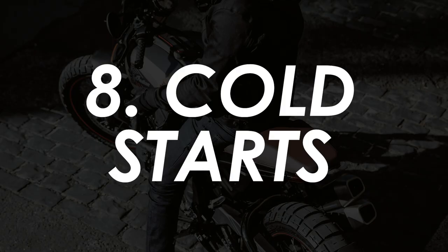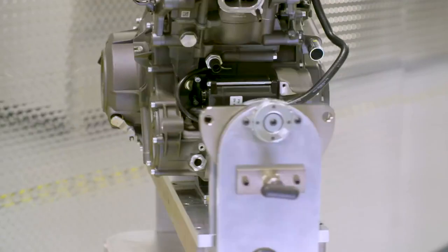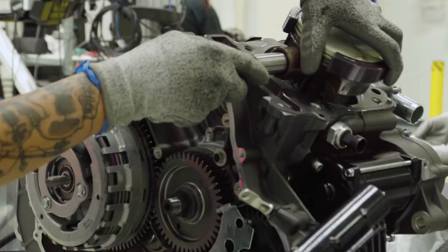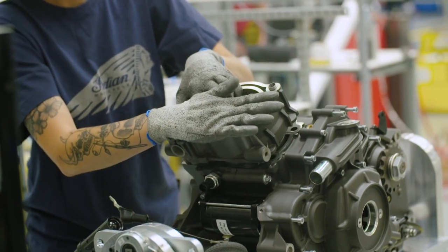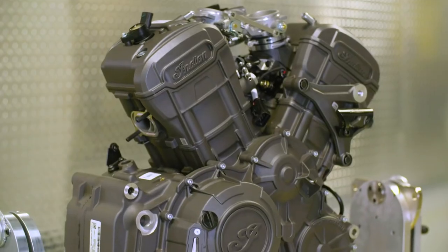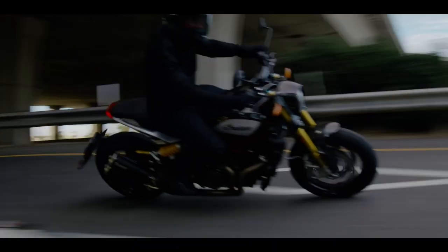In fact, I mentioned the choppy throttle when I returned it to the shop, and they suggested that it would run smoother once it had warmed up, which is why I might have experienced a less refined throttle at the beginning of the ride. This seems to have been picked up on by Indian as well, as they claim that the new engine calibration also improves cold starts.